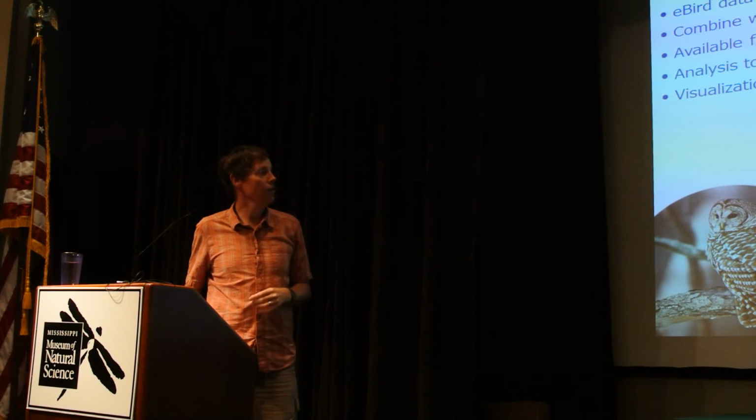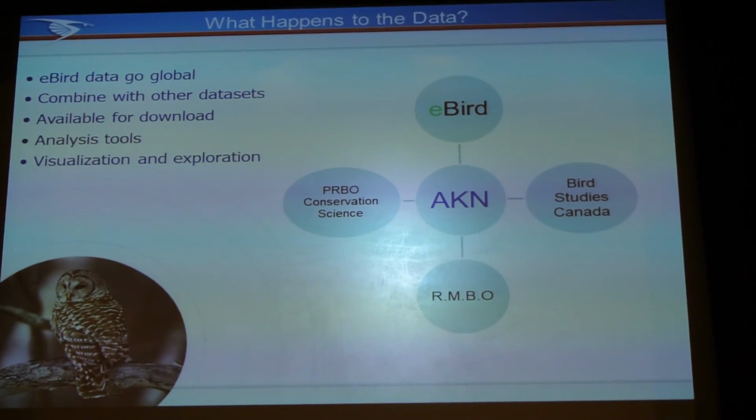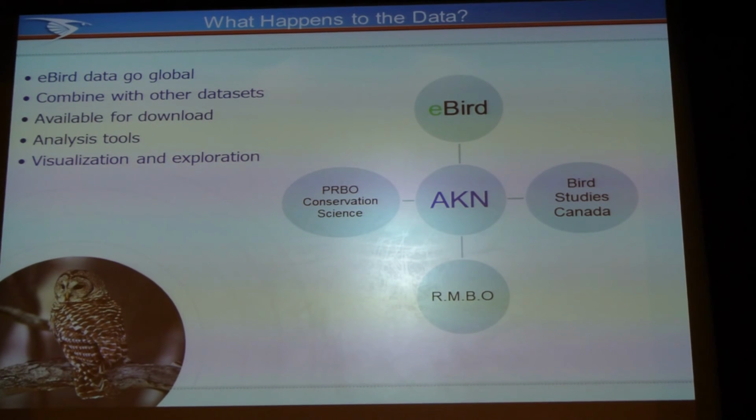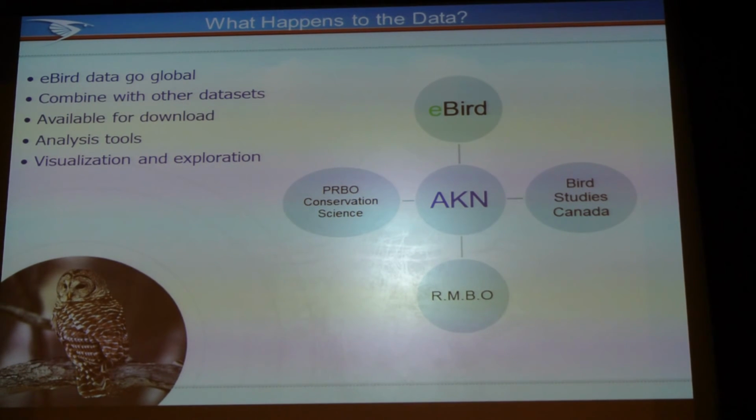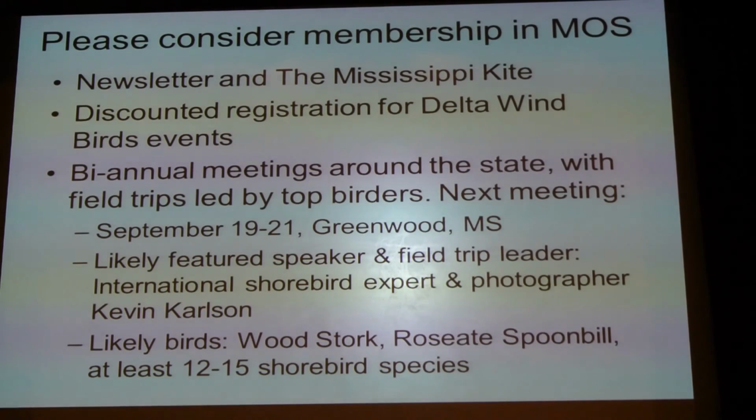And then the data also gets shared with all kinds of institutions that use the data for scientific study as well, including Point Reyes Bird Observatory and Bird Studies Canada. AKN is a knowledge network that uses the data. This is the website for eBird.